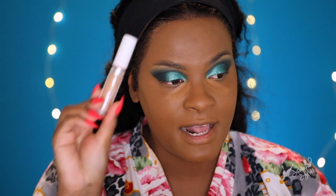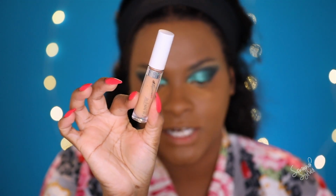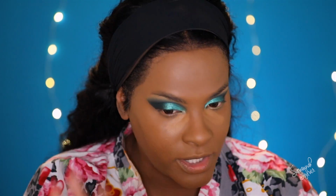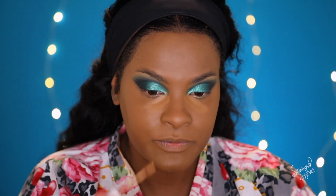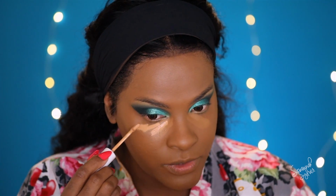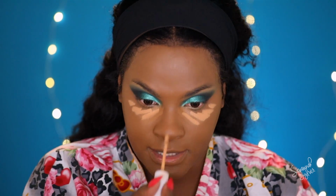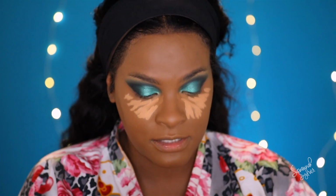Okay, so now that I have that, I'm going to go in with my ColourPop concealer, and this is in the shade Dark 40. And with that, as you can tell, I haven't blended that out yet. I'm just leaving it there. I want it to dry down. So on top of this, I'm going to place this color, and then I'm going to go in and just blend it out. And we're going for the bright look. I'm not running away from it, that's my thing.